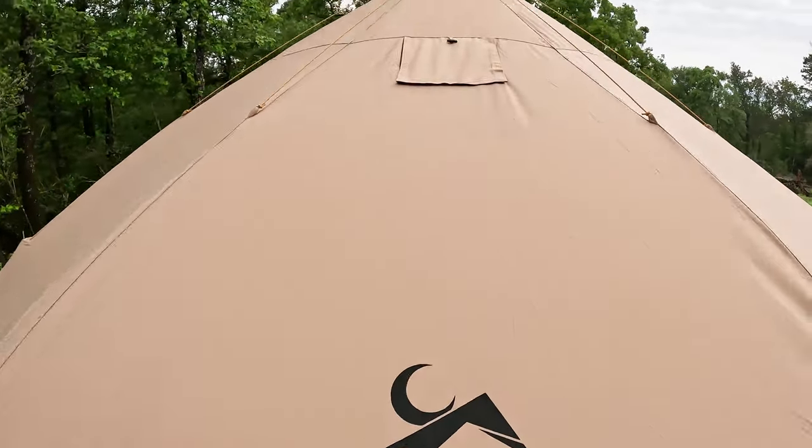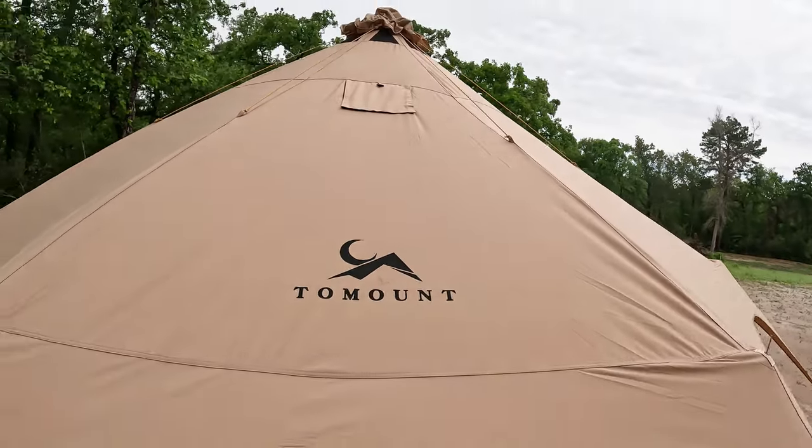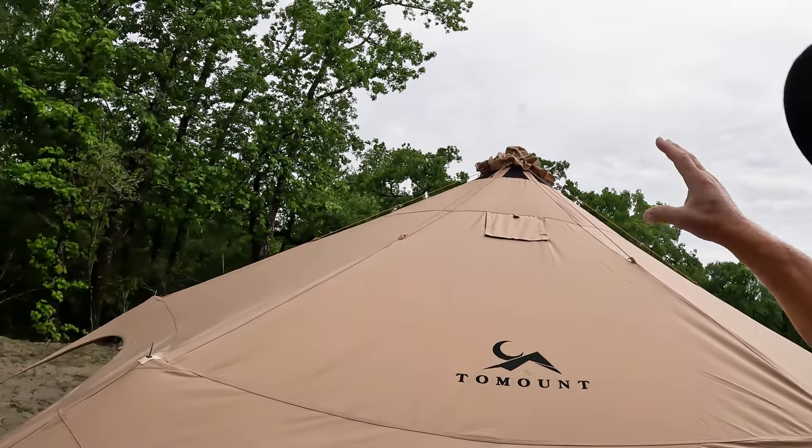We do have the smokestack jack. I really like the rain fly for the peak vent.